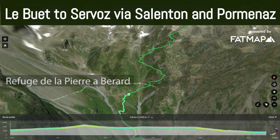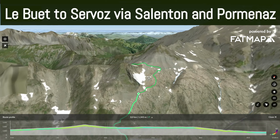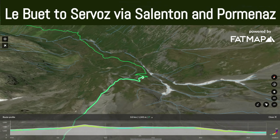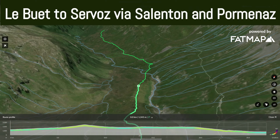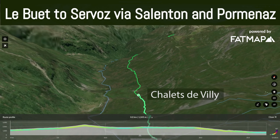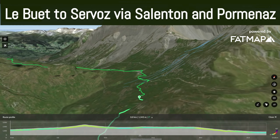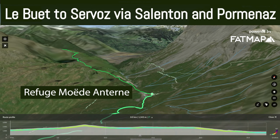We then start the steep climb up to the Col de Solenton, which at 2,526 meters will be the highest point we will reach on this route. We then descend down the valley towards the Chalet de Villy before taking on a short climb up to the Refuge de Moët en Terme, where we will have a late lunch.